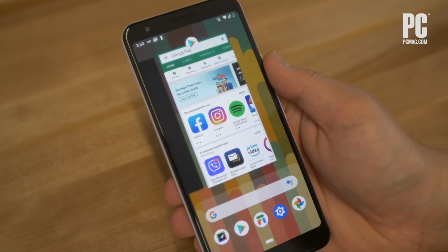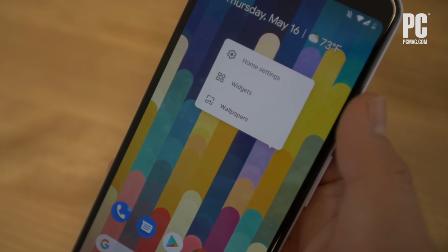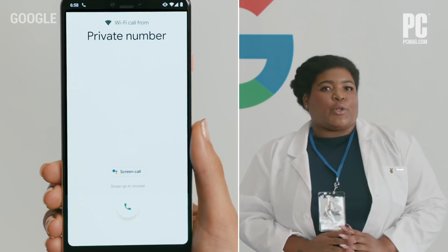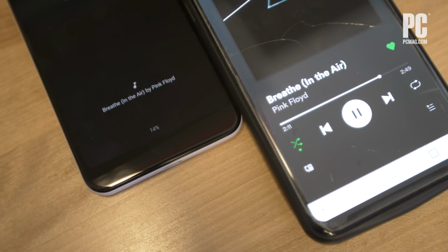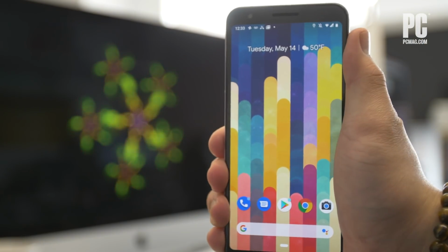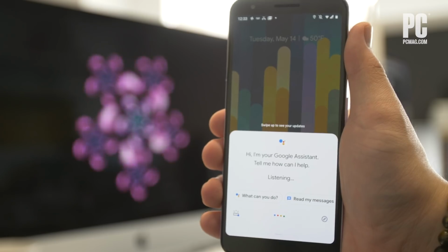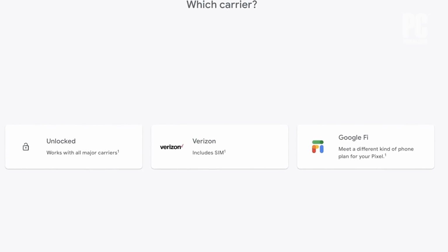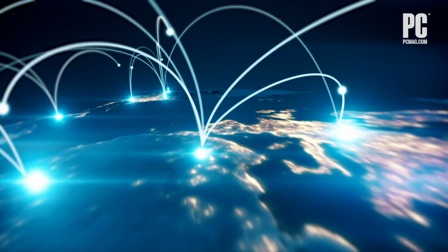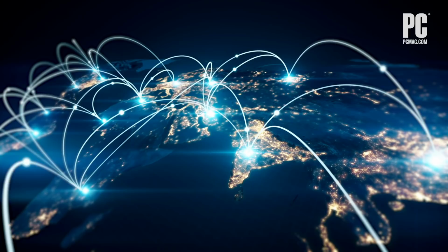It's no surprise that the Pixel 3a ships with Android 9.0. It features the custom Pixel UI, which adds exclusive features developed by Google, like Duplex, Now Playing, and Call Screen. Like all Google-branded smartphones, it's guaranteed to get at least 3 years of software updates. The Pixel 3a ships unlocked and supports all carriers. It also supports every major LTE band, including Band 71, so even T-Mobile customers in rural areas should expect solid data quality.